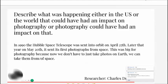In the world, in 1990, the Hubble Space Telescope was sent into orbit on April 25th. Later that year, on May 20th, it sent its first photographs from space. This was big for photography because it meant we don't just have to take photos on Earth, we can take them from and of space.